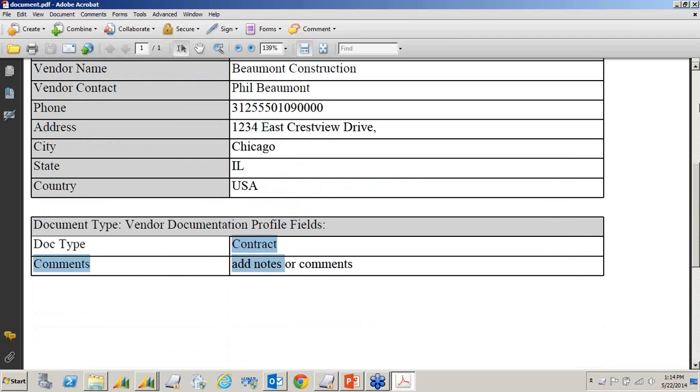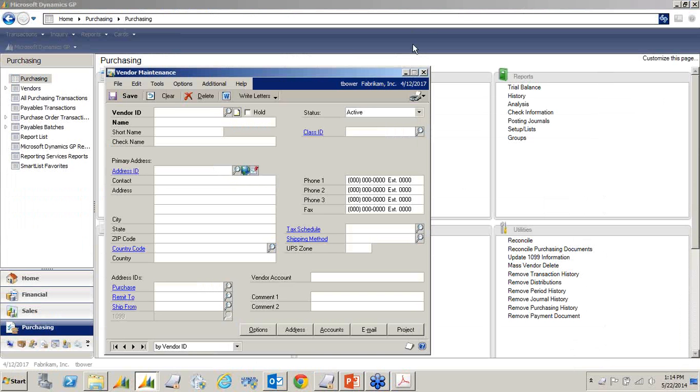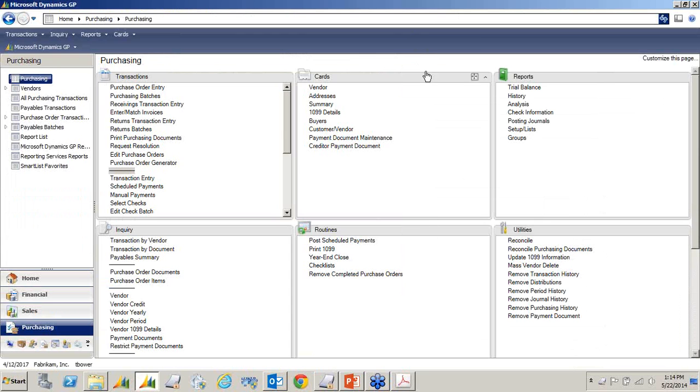Now you also have another way of getting documents into the system around scanning, and that is with the Scan First process.